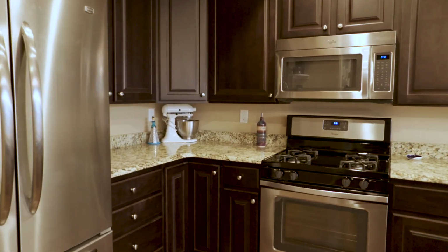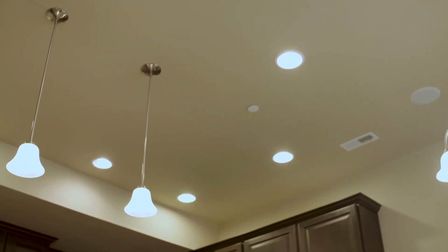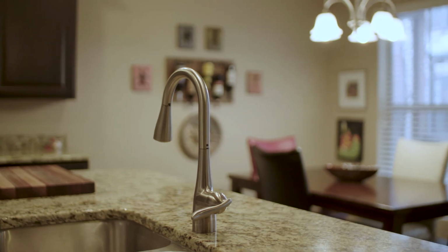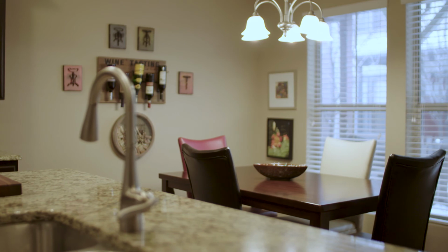Exactly. Yep. So Jay, a little bit about this home. It's 1515 square feet, 3-bedroom, 2.5 bath, done up, super nice. Only one owner, never been rented. This townhome's got about as much as you can have in a townhome.